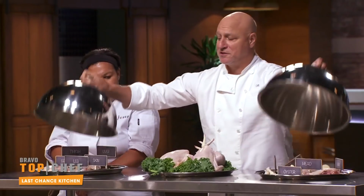They have to choose the chicken parts that they have to incorporate in their dish. And most people at home would probably choose the breast, the leg, the wing, the thigh, things like that we see every day in the grocery store. Well, not chefs here. Feet. Feet. Oh my God. Okay, now this is getting good.